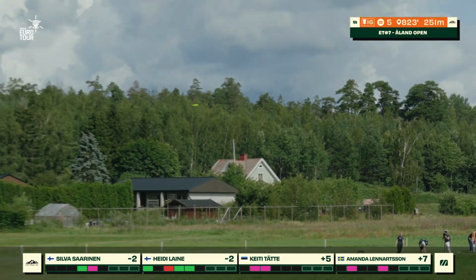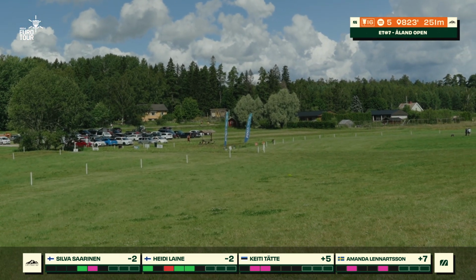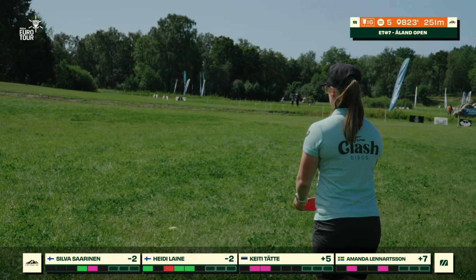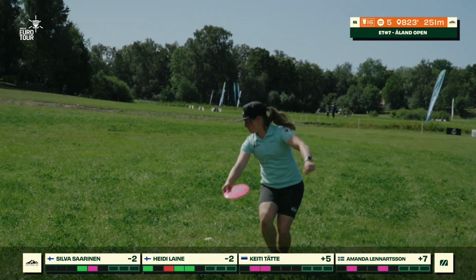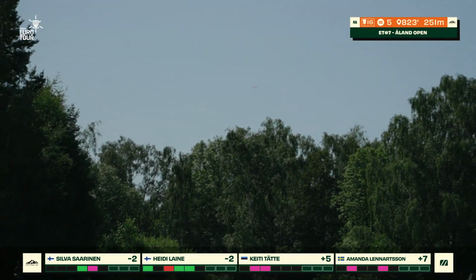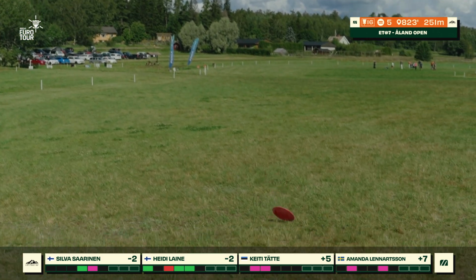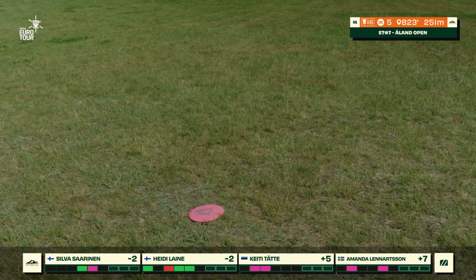Same thing for Amanda. Very good angle here. You might think she's turning to the right, but this fairway is very wide. And even from there, you're gonna have to shape a bit more of an anhyzer angle to the green. But no problem. And Heidi here, gonna get a lot of distance on the second shot. That's a big shot. Gonna have a very short approach.